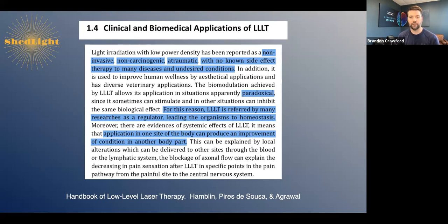We need to be in balance, right? And it allows for healing to take place, right? So an application in one site of the body can produce an improvement of condition in another body part. How cool is that? There are studies where there are burn victims and they only laser one side of the body and the other side heals just as quick. Yet they still heal faster than the control group. How cool is that? So very safe, very effective, noted in the literature since 1960, all right? Thousands of studies.